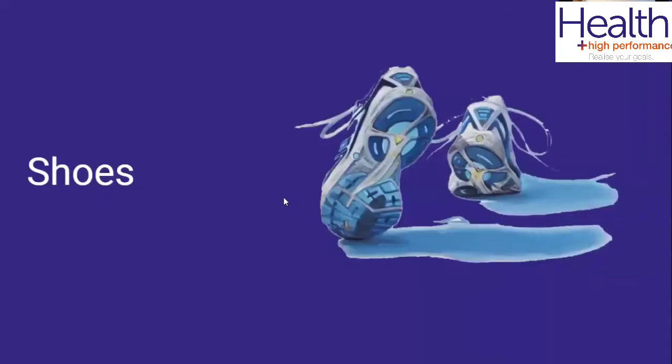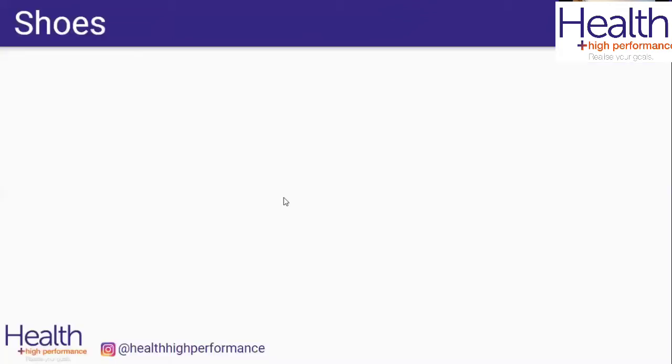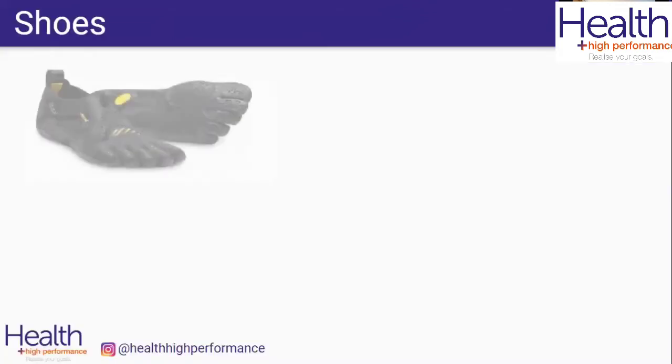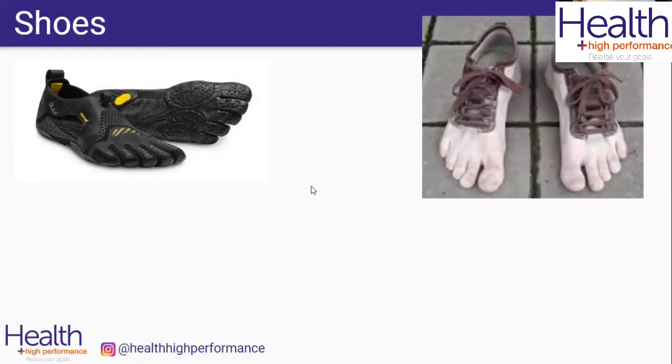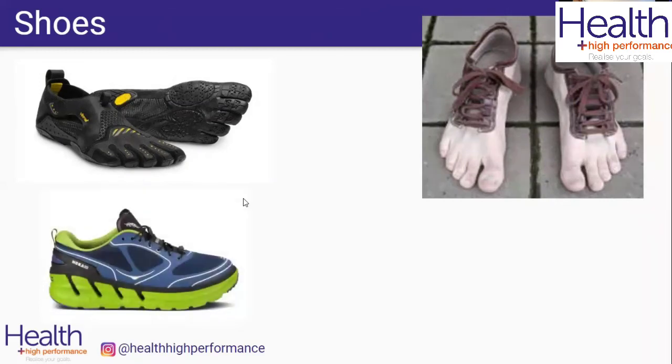The next thing we're going to talk about is shoes, and this is actually a more complex area than some realise. There are lots of different types of shoes out there, and if you've recently walked into a shoe store, you'll see a wide range of shoes, including things like these called Vibram Five Fingers, which are pretty much just like gloves for your feet. There's not much of a shoe to them at all. Then we've got our barefoot shoes, so no shoes at all. And then we've got what are called maximalists.